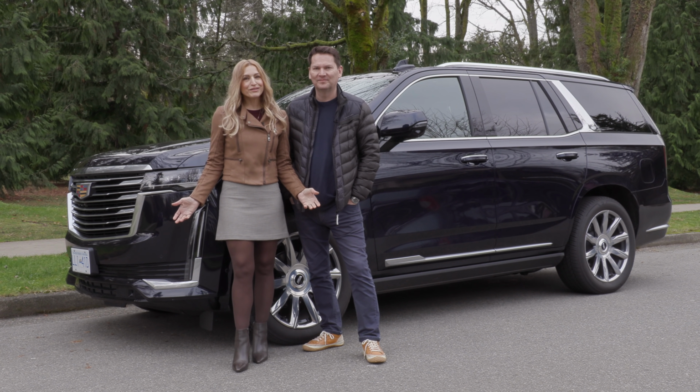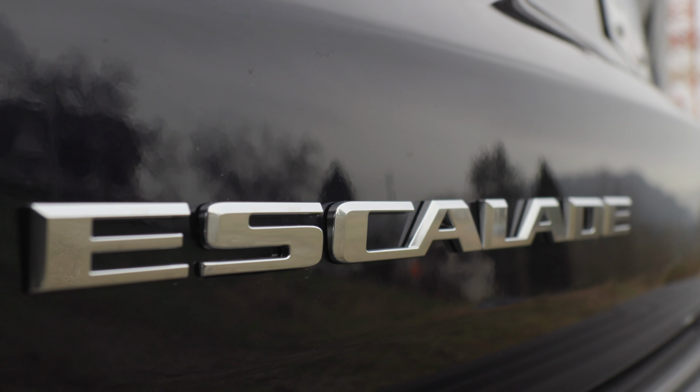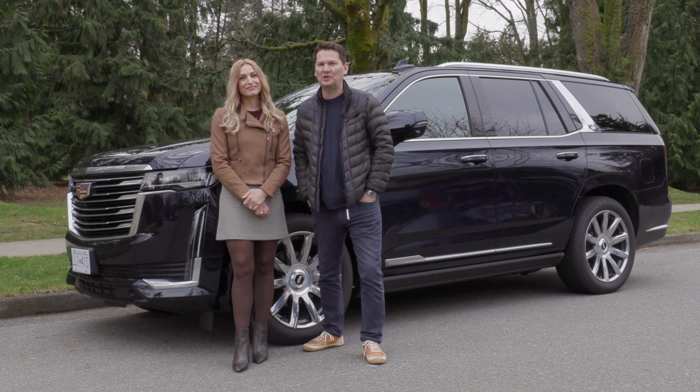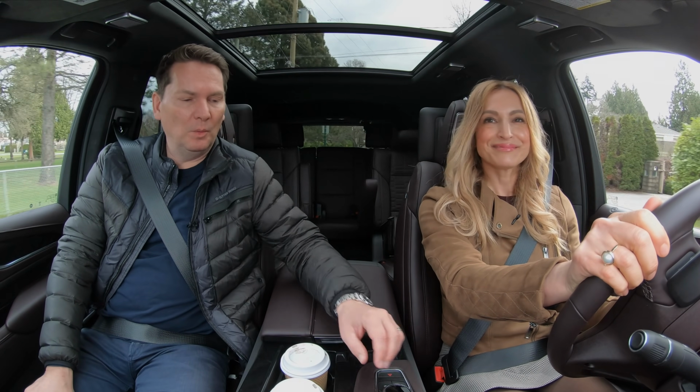We've got the all-new Cadillac Escalade, and boy, does it ever look sweet. This thing is not just a showcase for Cadillac luxury, it's also a showcase for technology and what General Motors can do. Let's get in and take it for a ride. Okay, Andrea, what do we have to put it in?